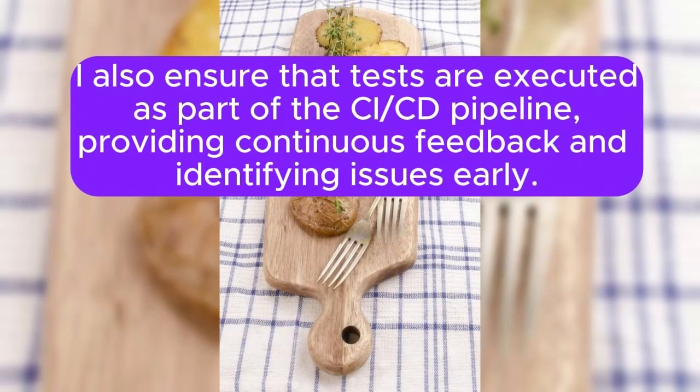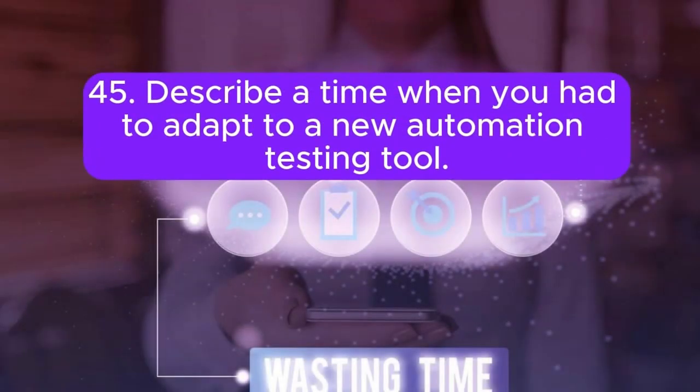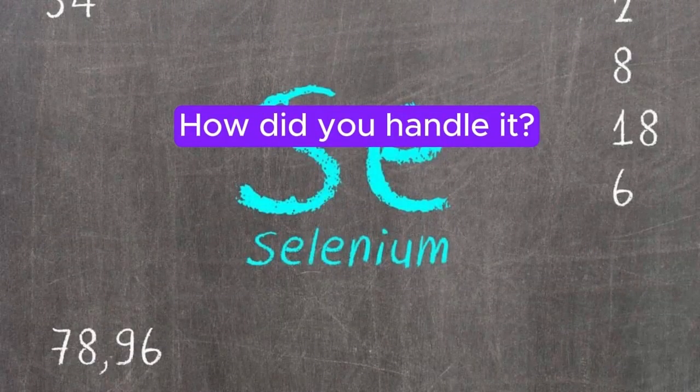I also ensure that tests are executed as part of the CI or CD pipeline, providing continuous feedback and identifying issues early. 45. Describe a time when you had to adapt to a new automation testing tool. How did you handle it?